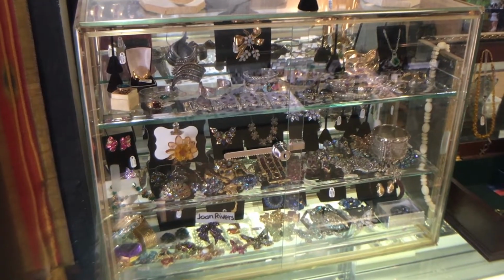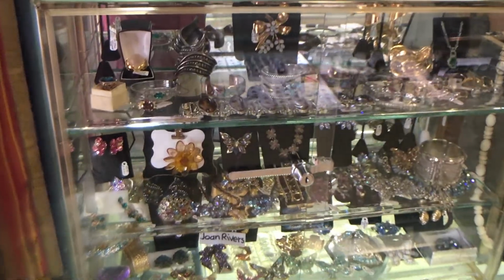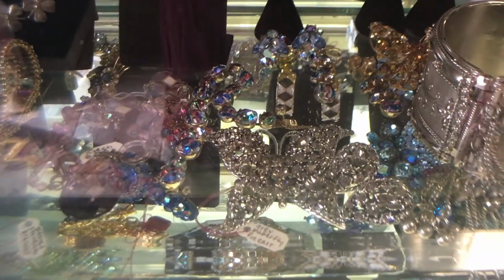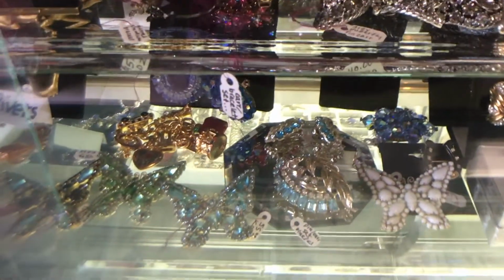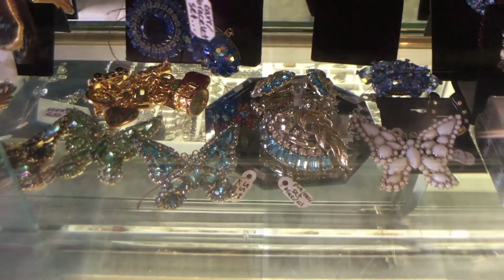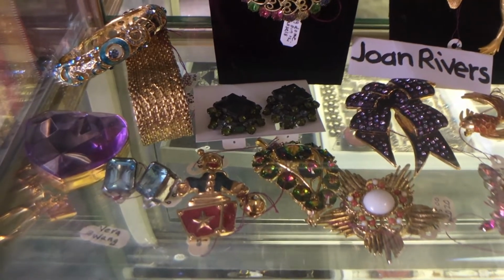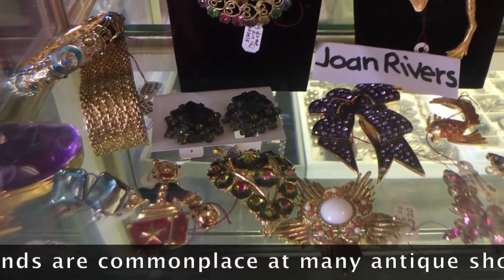The first thing you're greeted with inside Andrea's, besides very friendly help, is really wonderful costume jewelry. A nice big case of it. Actually, cases and cases of costume jewelry. This is a real specialty of this store. There's probably more costume jewelry in this store than most cities in all their antique malls combined. You can see everything from inverted Rivoli watermelon stones to butterfly pins, the Boucher fish, there's Joan Rivers.